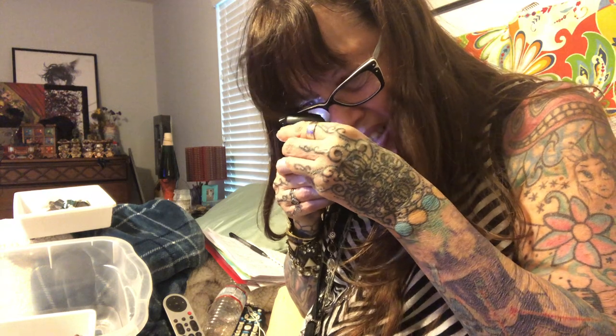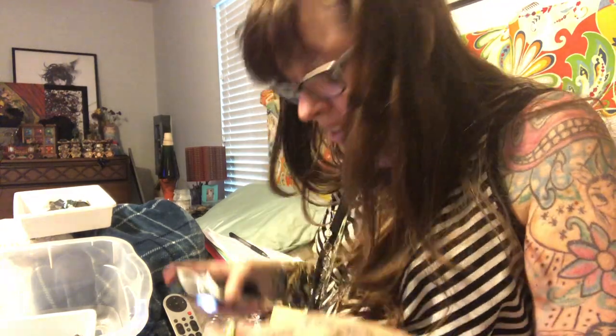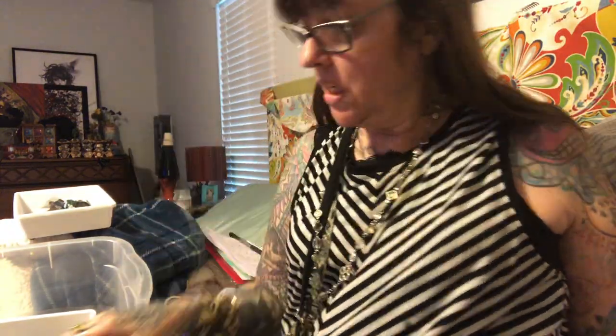S925. Right there. But there's another little stamp in here. So cool. Sterling or not, I didn't give a shit. It is sterling. I love it. It's pretty. It's like a real pretty green. So yay, the ring gods. Alright, Heather?